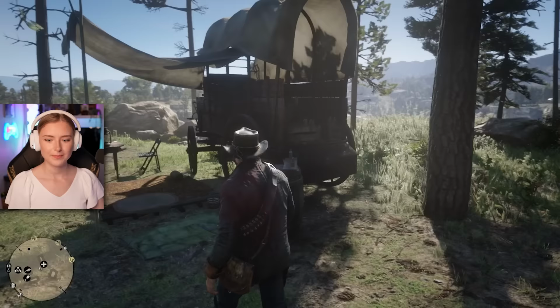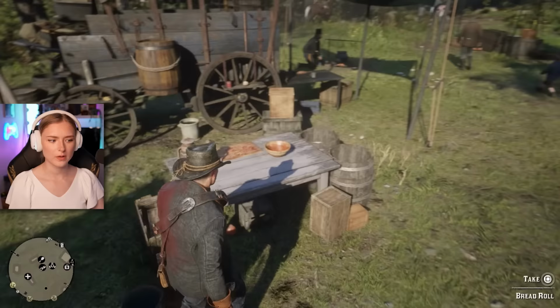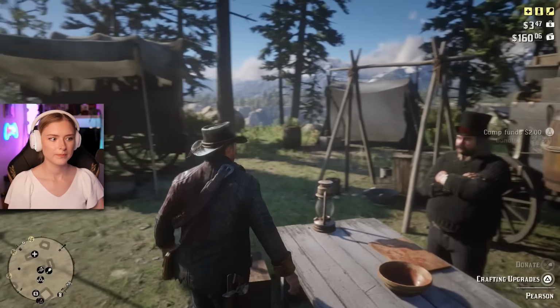Oh, it's the quest, okay, I see. I just saw the small exclamation point on the map. Good job, Arthur. It's all in yellow now.